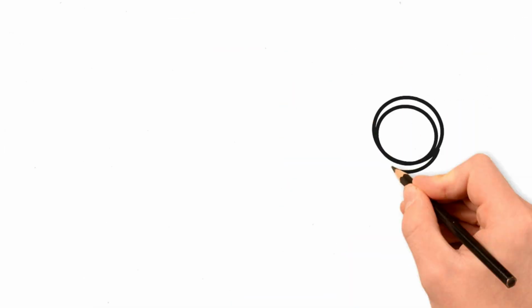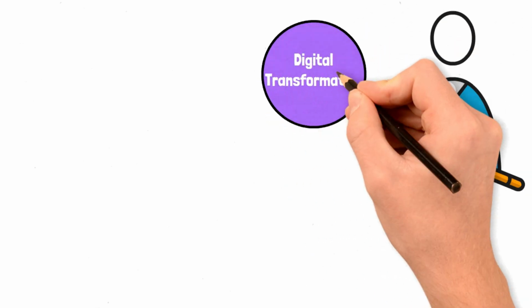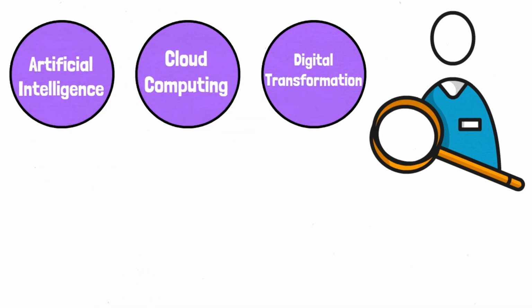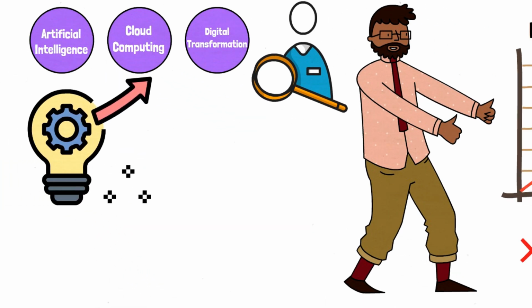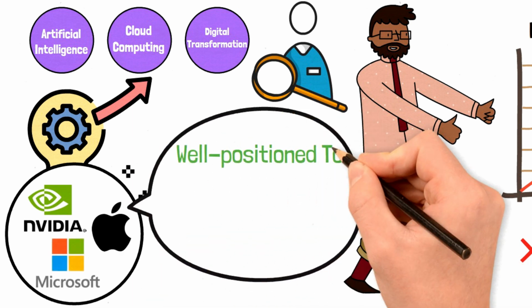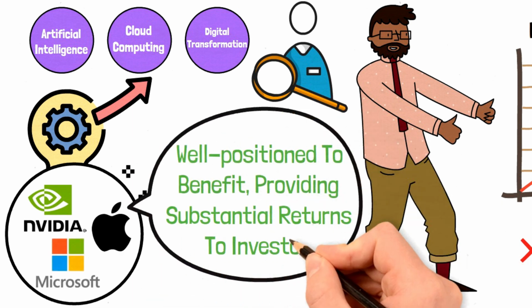Financial analysts highlight the ETF's ability to capitalize on the ongoing digital transformation, cloud computing, artificial intelligence, and other technological advancements. As these trends continue to evolve, companies within XLK's portfolio are well-positioned to benefit, providing substantial returns to investors.